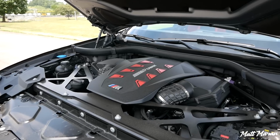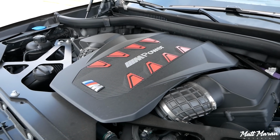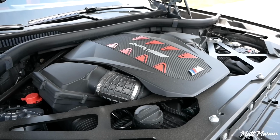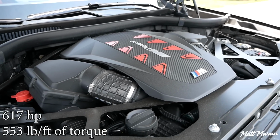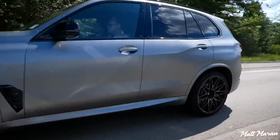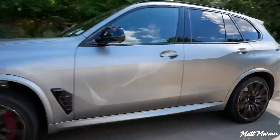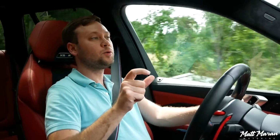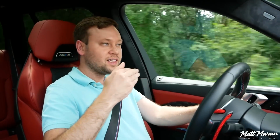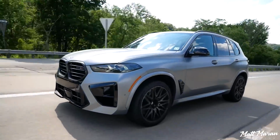So we have this 4.4 liter twin turbo V8 engine. It's the S68 motor. I love, you can hear those crackles and pops on the overrun there, but it's a really strong motor. It does 617 horsepower, 553 pound-feet of torque, which is the same peak horsepower as before, but they did improve the power here because it now has a 48-volt mild hybrid system that gives you 12 extra horsepower and about 140 odd pound-feet of torque, which basically helps you off the line and in the mid-range.